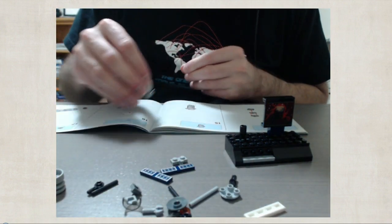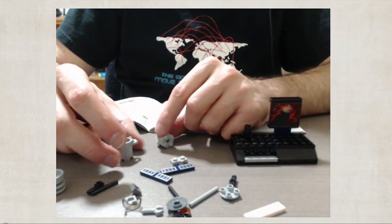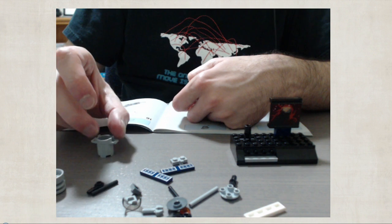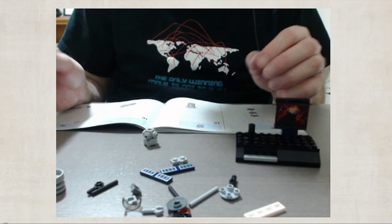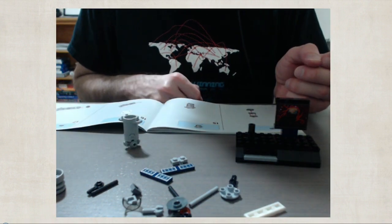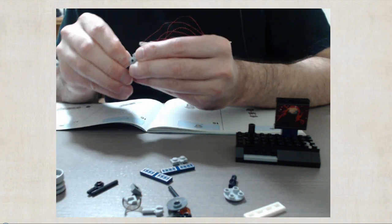Two of these. And this, which, if I didn't know better, and maybe I don't, I would say looks a bit like a dustbin. I wonder if that is actually a piece used as a dustbin in a city set, or a trash can if you are North American. But that goes on top of this. And then we've got this thing, which just goes all the way through, like that.